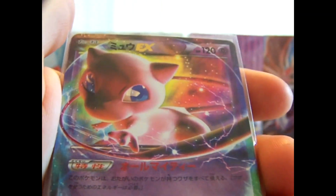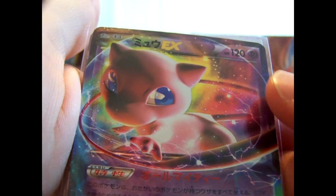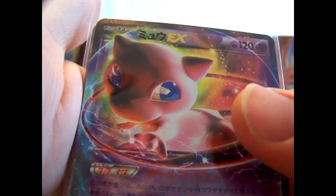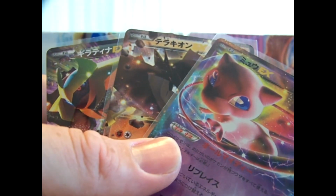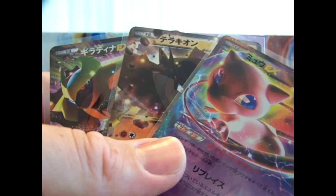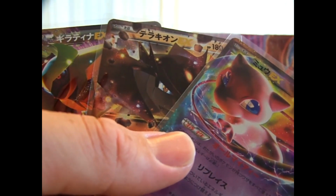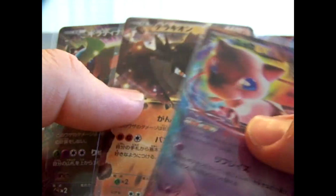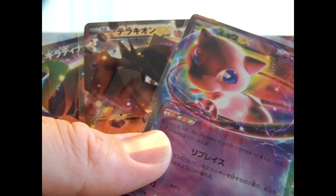There we got my Mew EX that I was really hoping for. I'm happy that I at least got a regular Mew EX, which is cool. Terrakion EX and a Giratina EX to end it off. So there's my three EX pulls, one of each out of the set. So my regular EX set's complete, and hopefully my holo to common or whatever is complete too. So it just means that I need the secret rare, so my regular set hopefully is done. So probably gonna open up one more box of this in the future, maybe more, depending on if Ami runs out of them or not.